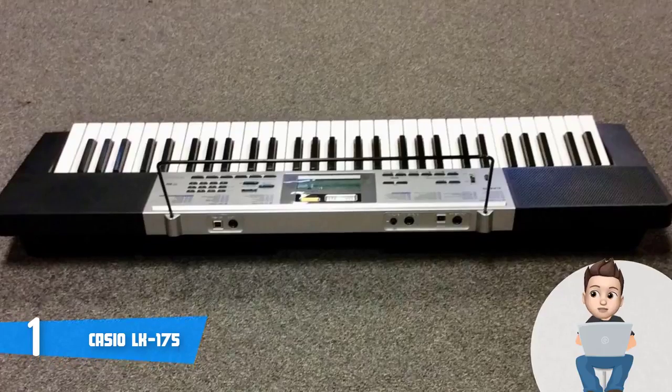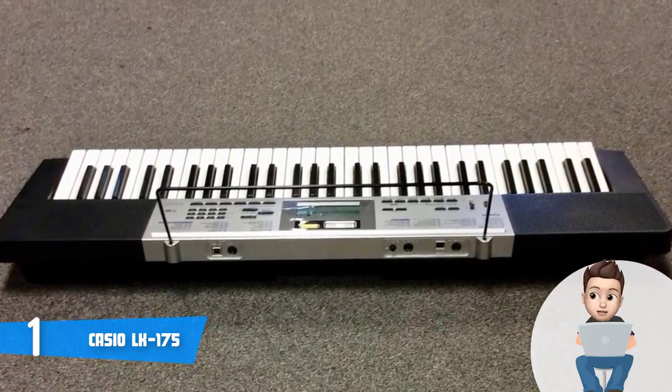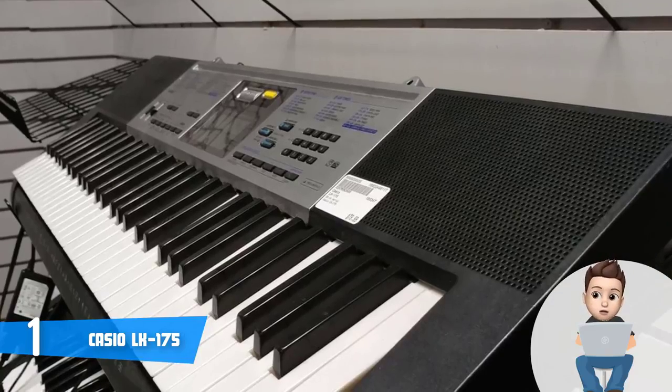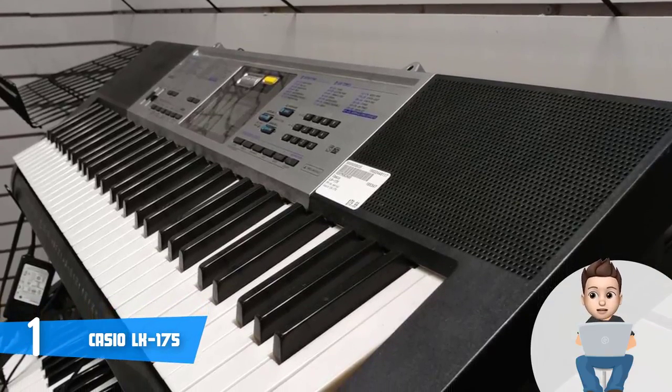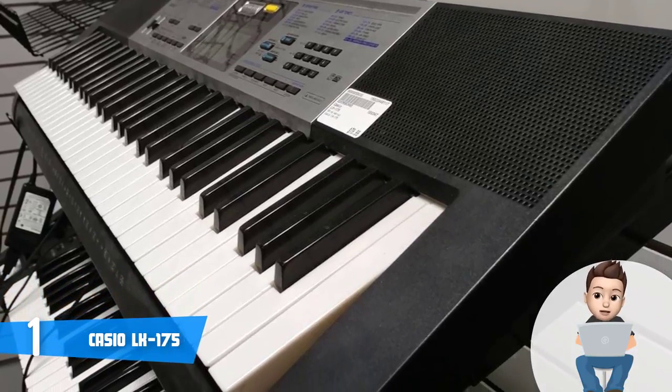The LK-175 has an exceptionally lightweight construction that houses 61 piano-style keys, decent stereo speakers and a large control interface with an LCD screen on the top center, so let's briefly describe each of them.